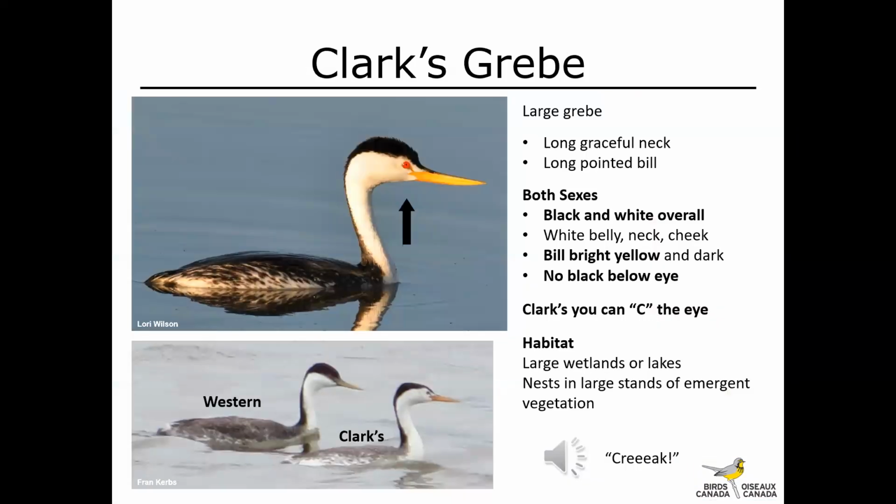Clark's grebe, on the other hand, very, very handsome, but this is not a species that you're likely to see very often. I've seen one for sure, and I don't know that I've seen any more after that. And it was close. I got a really good look at it. So a large grebe, essentially the same shape, structure, and overall look as the Western grebe, but there are two major differences that will help you tell the two apart. If you have the right lighting, the bill on the Clark's grebe is very brightly yellow. It has a little bit of dark on the top, but overall really bright yellow that is bold and vivid and stands out.